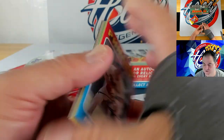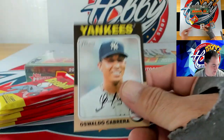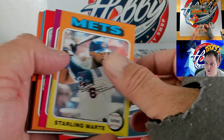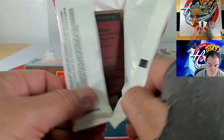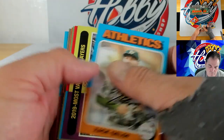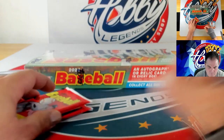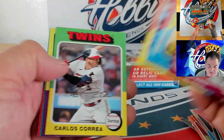We already had the hot box, Rich. It was the very first box before you jumped in. Harrison Bader's a low number, and it was really good. It had an Ellie rookie, an Evan Carter rookie, Jordan Lawler, Pecro Armstrong, Curtis Mead. It had a lot of the better rookies in it. There's a nice one for the Cardinals on the Jordan Walker white border. Juan Yepes on the low number. Yeah, it was nice to hit the bigger rookies. The only one we didn't see was J-Dom out of the top three, so I was like, I'll still take two out of three. That's a win.